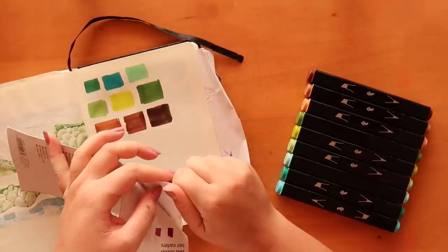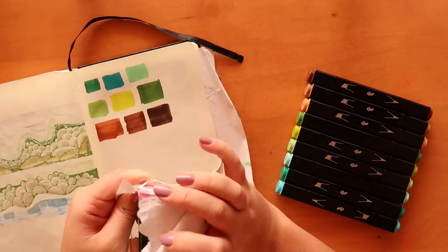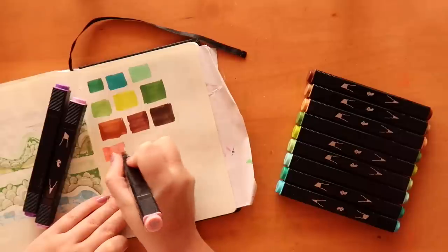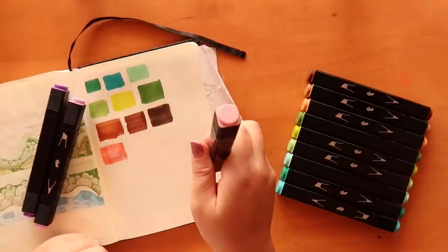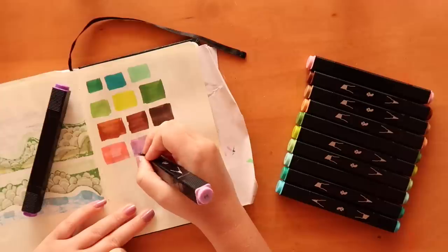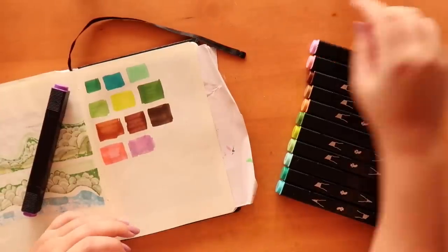If you have Copics or Pro Markers, you can probably look up what the colors are that you need and write them down. I definitely have one of these in this pack already. So this is a light pink. See, this is quite an orangey pink, I would say, compared to the sort of lilac-y pink that it shows. But yeah, that's nice. I would say that one is the closest match to what the color looks like. So that's very nice, very nice.